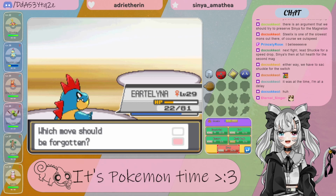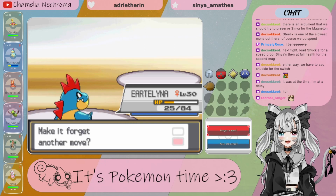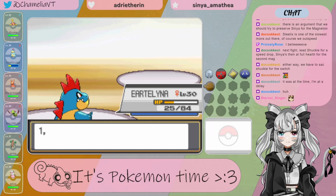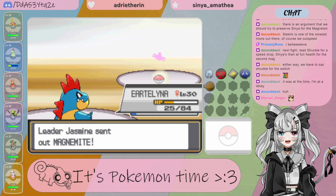Guess Rab is probably better than Constrict. It's a lot better than Constrict, because we already have Rock Tomb to lower speed, so yeah. Alright, so Crunch. That's better than Bite, I think. Bite is 60, Crunch is 80, yeah. I think Surf is still better against these Magnemites, but still, that's pretty good.